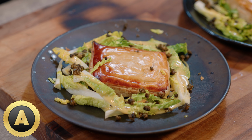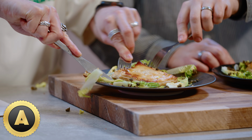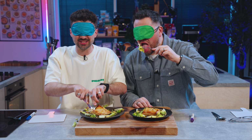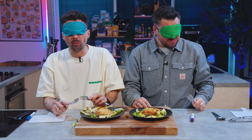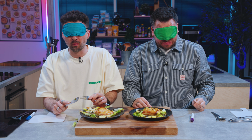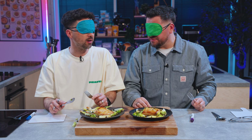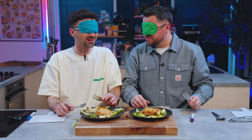Round 3, this is going to be tasty. Ooh. Can you find the imposter? What the heck is this? What is that? Oh, that's got some mustard on it. Oh, flipping heck. I think you've got a mustard dressing over some lettuce with some fried capers. I think I got a pie. You got pie? I got pie, you got lettuce.